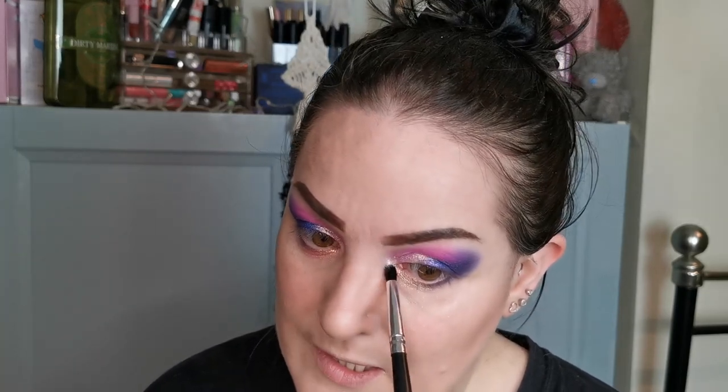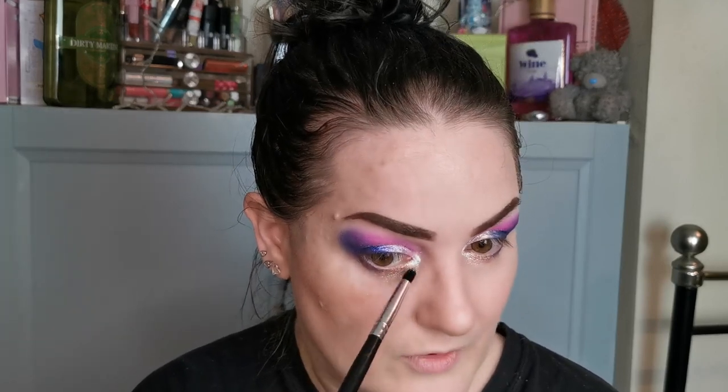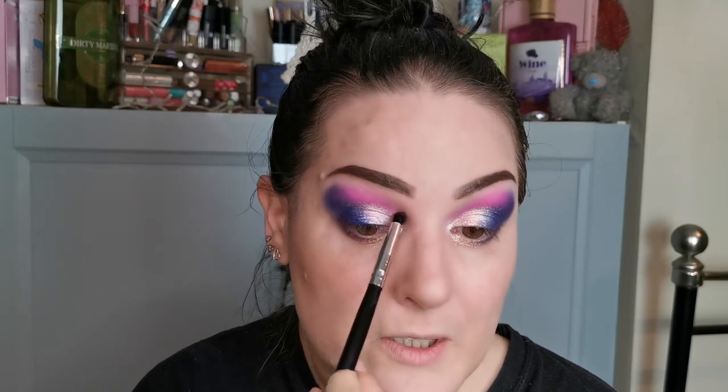So I am now going to go into Sugies from Devinah Cosmetics and taking that on just a little Morphe brush, giving it a spray. And I'm going to pop that right on the inner corner here. Oh, wow, look at that. I love this. Now, this is my kind of Valentine look. And then just drag it up a little bit.